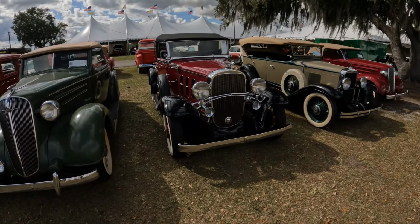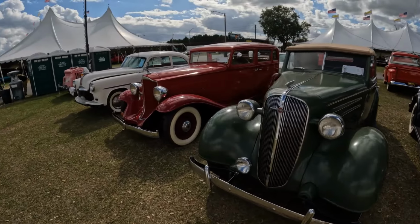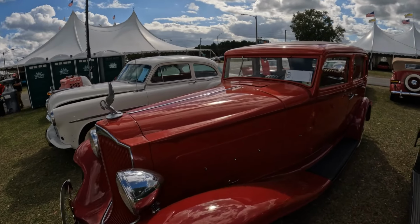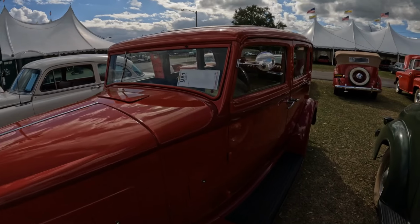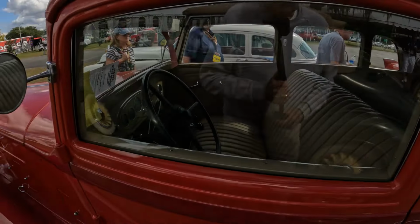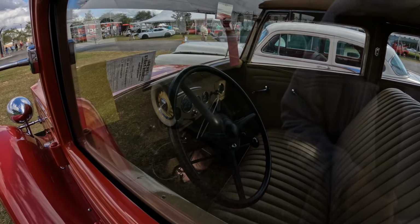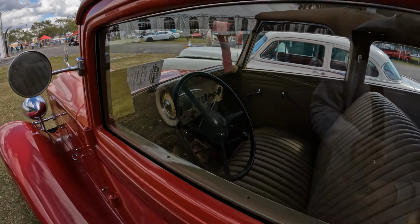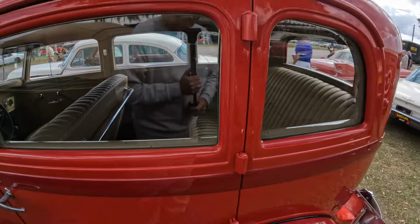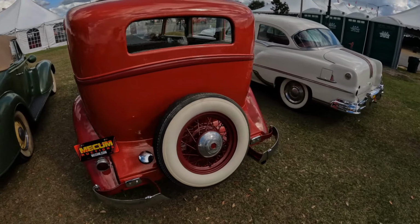Check out the horn on that one there. It has dual horns on it. And then look at this big red thing here. Look at the long hood on this. A 1932 Packard. This is a Packard. And the key is way over there on the right hand side. But it does have a rather large area for the back seat. A 1932 Packard.